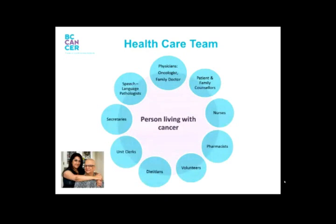During your cancer treatments, it is very important to stay closely connected to your family doctor so they can monitor your non-cancer health concerns. Your cancer care team includes you, oncologists, your family doctor or GP, patient and family counselors, nurses, pharmacists, dietitians, unit clerks, secretaries, and volunteers. There are also librarians available for your information needs.